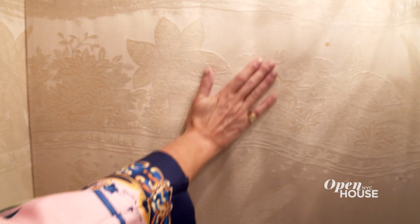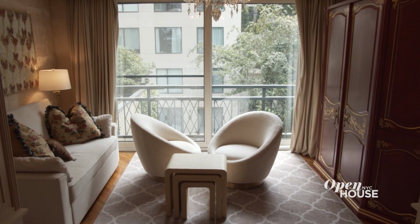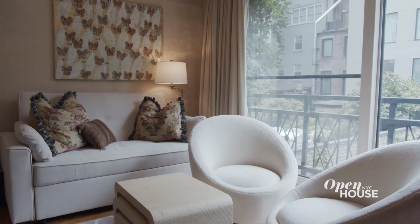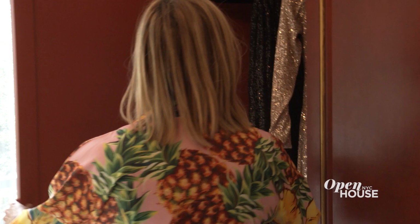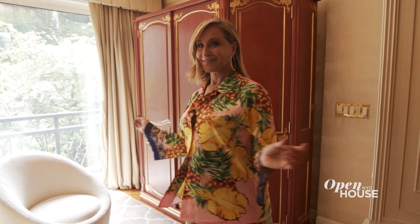And of course, the walls in my room had to be lined in silk. So this area is one of my favorite areas. It's my dressing room. And if I have friends or family over, we all have plenty of seating, a couch, couple chairs, and we can just play and dress up. In fact, I'm wearing Sonia Morgan New York right now.